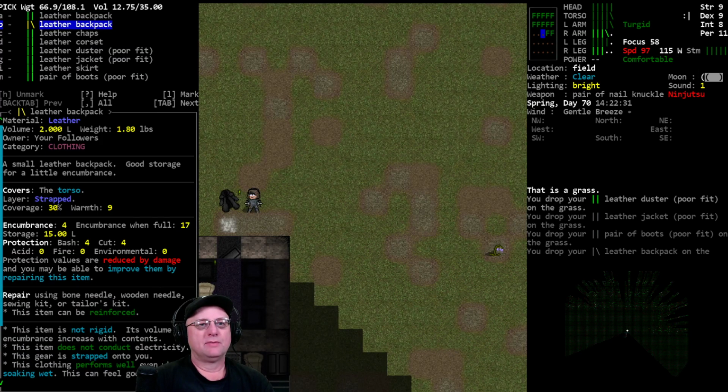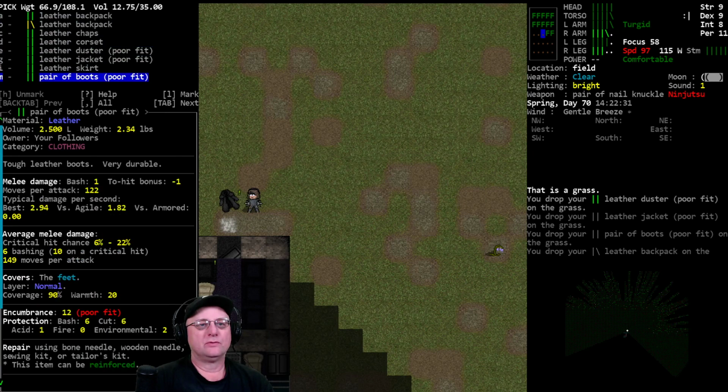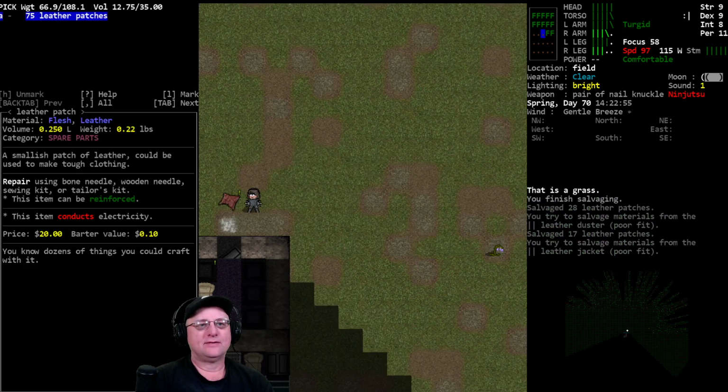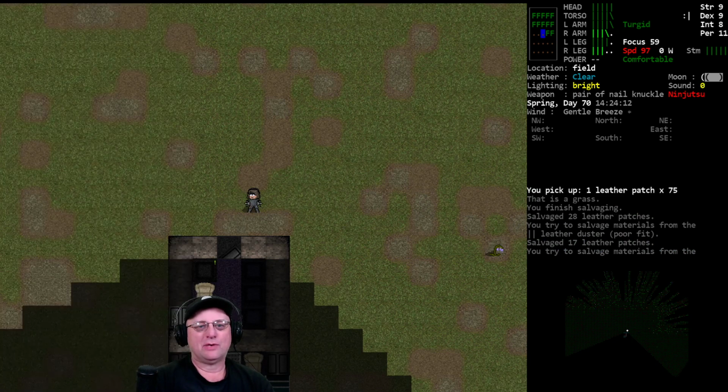All right. Everything's leather. Are also pink leather? Yeah, it says leather. Alright, cut it all up. What do we got? 75 leather. Cool. That's enough to make the hiking backpack and to have spare parts for repairs.